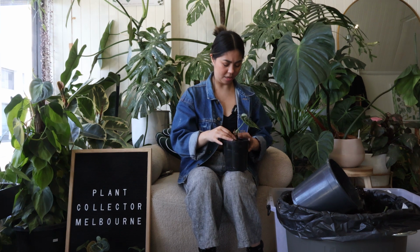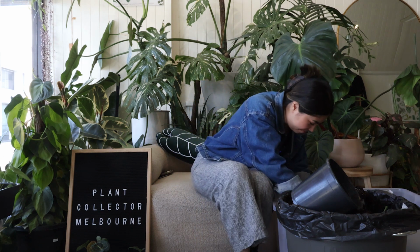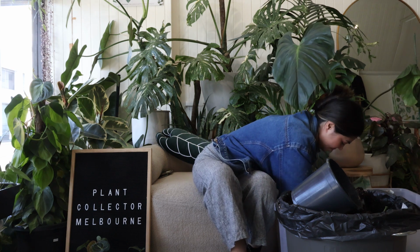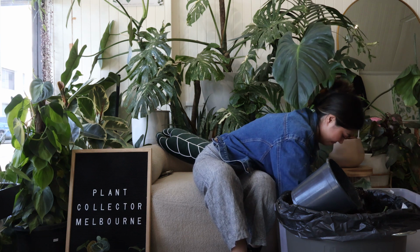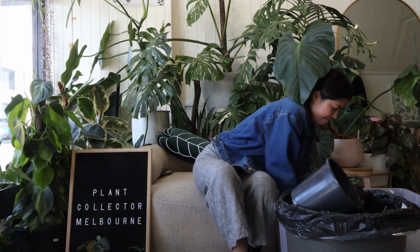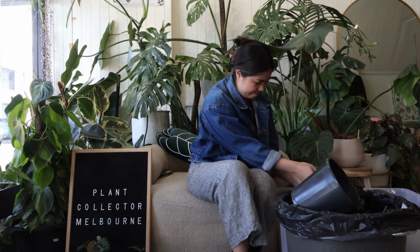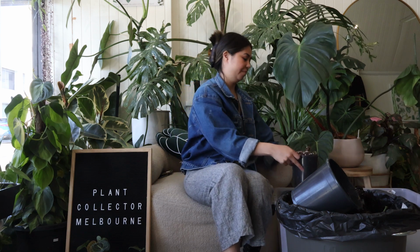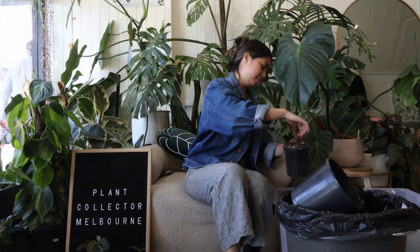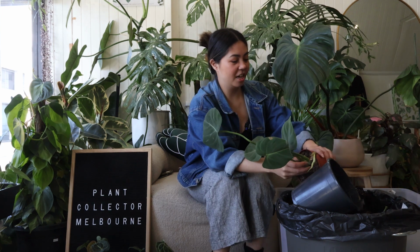There we go. Stay. So much soil. Tappy, tappy, tappy. Go back in there. Let's get rid of this hydrophobic soil.